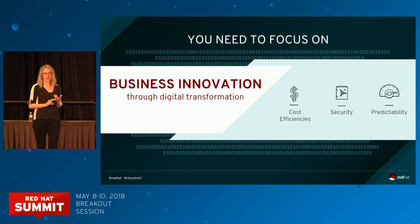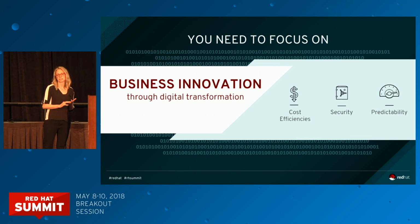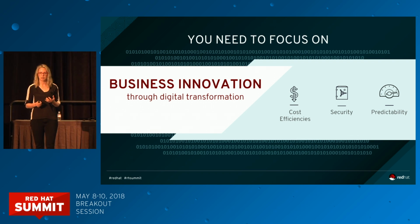Security, making sure that the infrastructure you're transforming, which will carry the differentiators you're trying to deliver to the customer, is secure, that you'll stay out of the headlines, and that those differentiators are delivered in a predictable manner. You don't want to just create a solution that gives you a competitive advantage, but it's not predictable and it's not reliable, right?